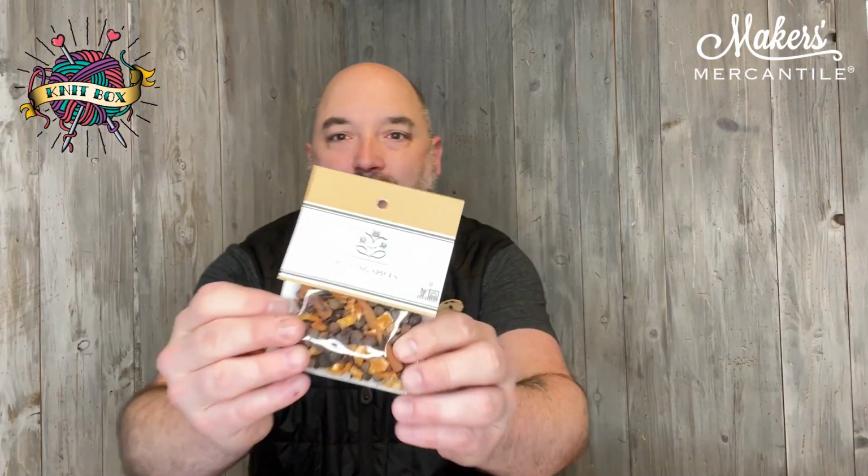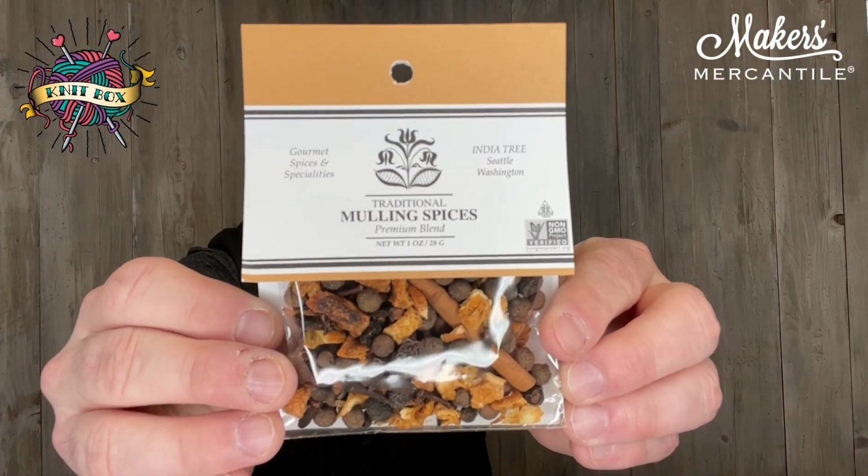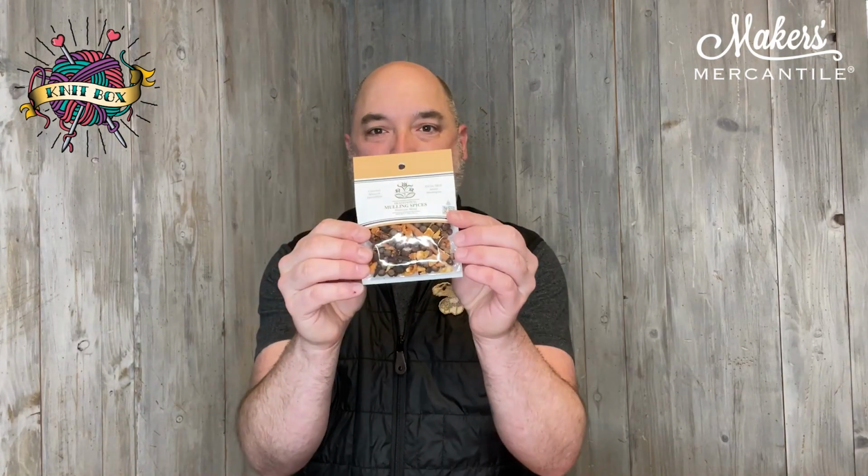And there's more stuff in here. There is mulling spices. So some traditional mulling spices. So you can make a spiced cider if you want, like apple juice or some kind of juice. You put these in there. You can also make mulled wine. This comes from a company called India Tree. It is based here in Seattle. So super wonderful, high quality mulling spices to help warm up our January. So I guess that's where the spiced part came into play.